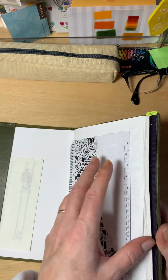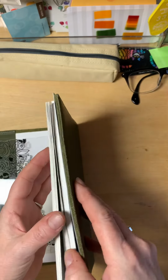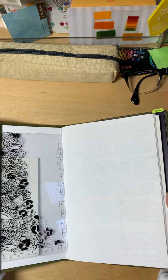This is my diary or journal where I just do writing daily if I can. I try to keep that up daily even if I don't have much to say. So it is my place to use and enjoy my fountain pen inks.